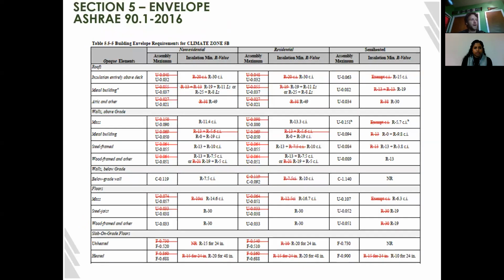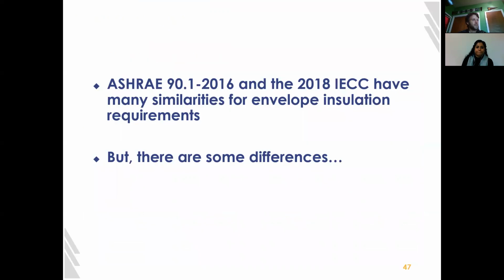And these are similar tables for climate zone 5B. In general, we saw the same increases in the envelope insulation as we did for 4C. So whether you're in path 1, ASHRAE 90.1, or path 2, the 2018 IECC, there are a lot of similarities across the board for the envelope insulation requirements. We see that once one of the codes adopts it, the other one will adopt it too. So over time, those two codes are becoming more and more similar, but there still do remain some differences between them.